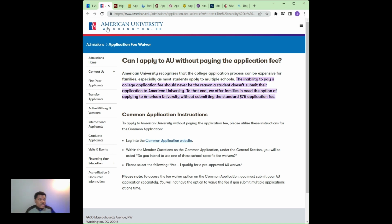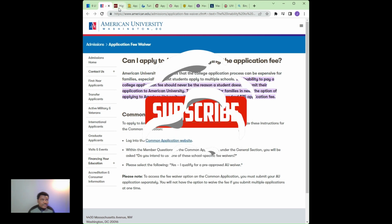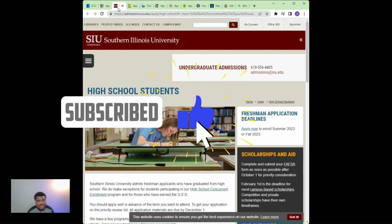So the first school is American University of Washington, D.C. They waive the application fee, and you can see down here the option to access the fee waiver. You must submit your American University application separately. So you have to submit it separately. Please go through, and you'll see that there's no application fee for this. It's waived.